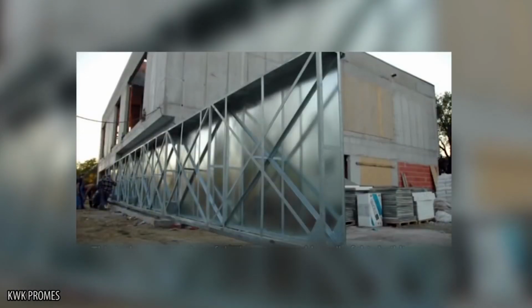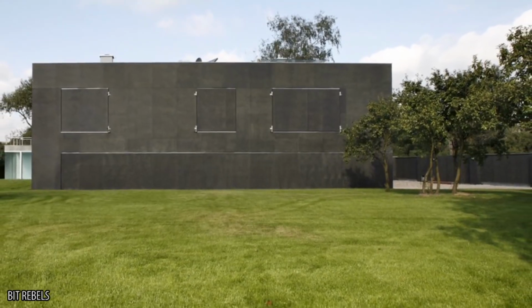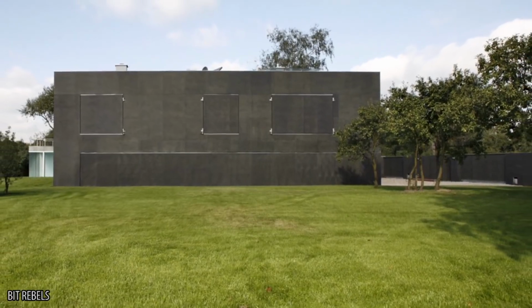The house is backed up with a thick sheet of iron too, so there's definitely no chance of sneaking in or knocking the walls down without somebody noticing. The Zombie Bunker isn't the most aesthetic building we've ever seen, but there's no doubt about its safety precautions.